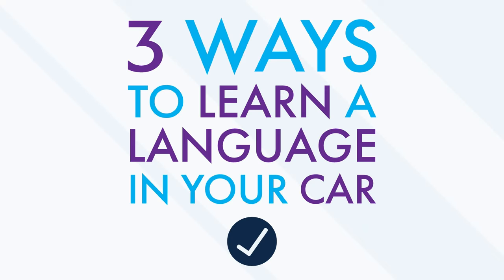Want to transform your driving time into language learning time? How much time do you spend in your car every day? 30 minutes? More than an hour? Why not put this huge amount of time to good use? Instead of just listening to the radio during your daily commute, you could be learning a new language instead. Here are three easy methods for learning a language in your car. You can put them to use right away with the help of our language learning program.